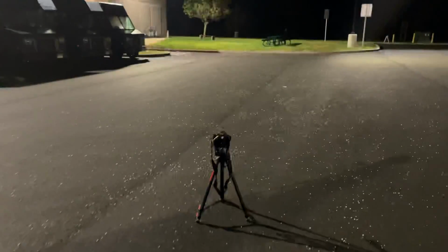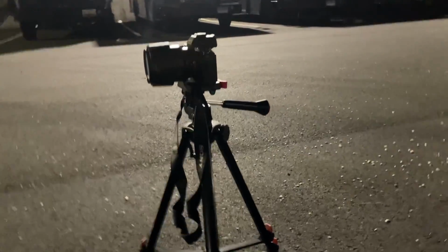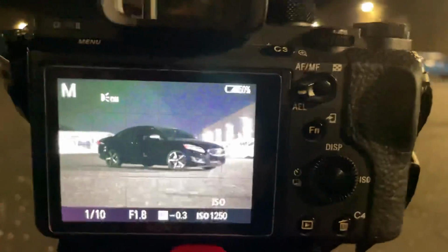And then, an important, obviously very important thing when you're doing night shoots is get yourself a solid tripod. I actually found this tripod at a garage sale for like $5, and it's been working great for me. Now compared to like midday shots, the settings have to be very different.